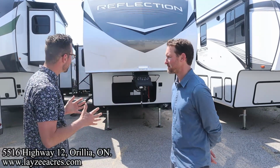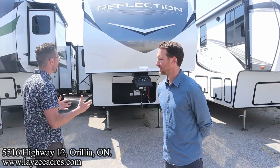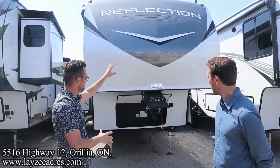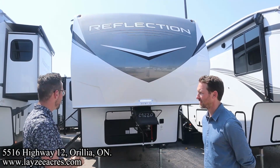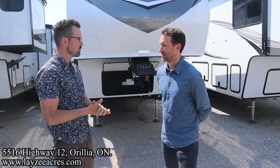Let's talk about some updates we've seen on this brand over the last year or so, because things have changed, right? Yes. We've gone from a black front cap that we used to have to the silver bullet finish. We've got solar on here now, 12-volt fridge, a few things like that. What else is new, buddy?